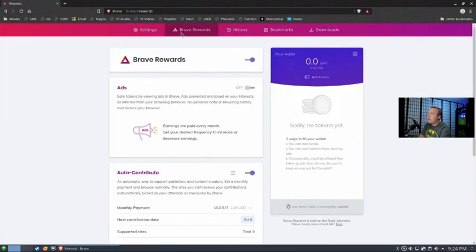Now, over on the Brave Rewards tab, you can leave this enabled, and here is what we're talking about on ads. Earnings are paid every month. It depends on how much you actually use your browser. So as you're browsing, Brave is showing you ads. You're getting paid. How much this is, it's probably not much, but it's, you know, maybe a couple bucks every couple months or so. I don't know, as I haven't been on Brave for an extended period of time.